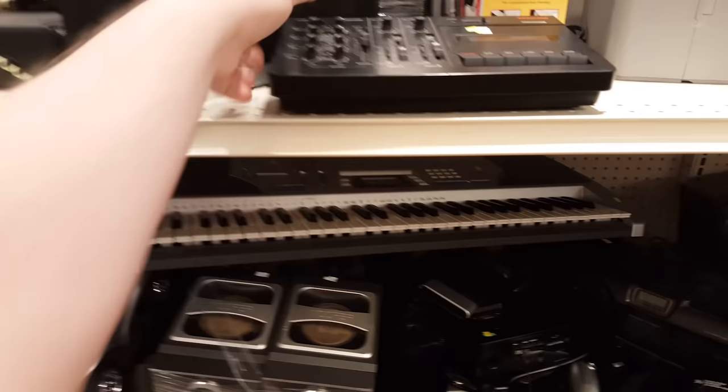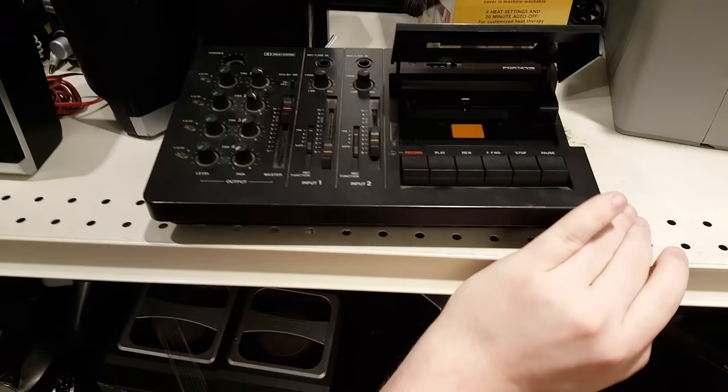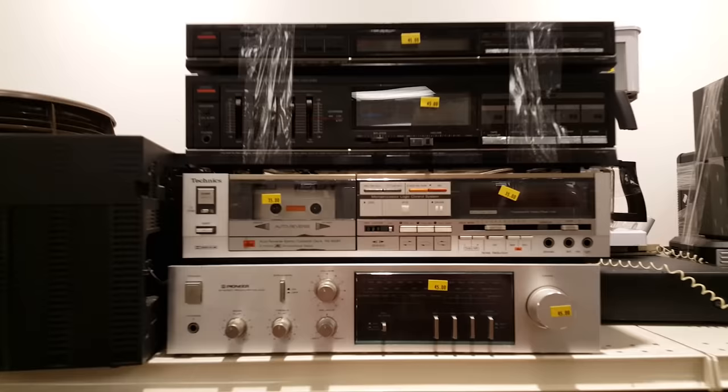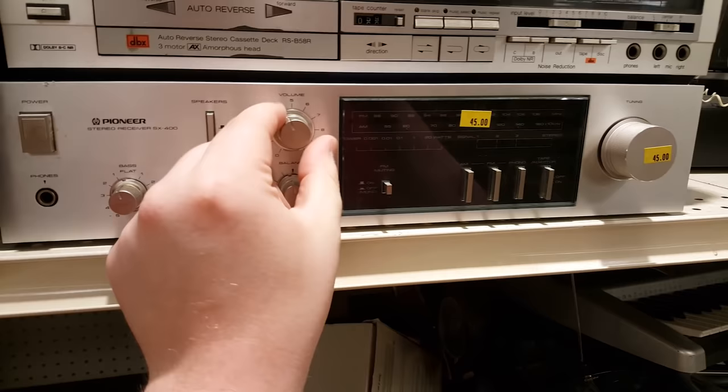And then there's this kind of mixer deal here for cassette tapes by Tascam. And that's really neat. I like a lot of their equipment. And man, these have got some satisfying dials and switches and buttons and things. More hi-fi equipment, Technics audio tape deck. Oh, that thing looks cool. So does this Pioneer receiver down here, an SX400. Man, that's tempting. That looks neat. I don't need it. I really don't.